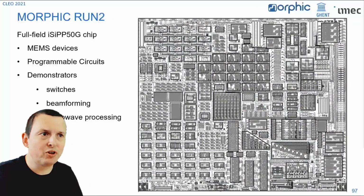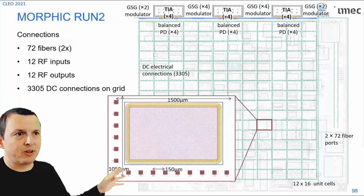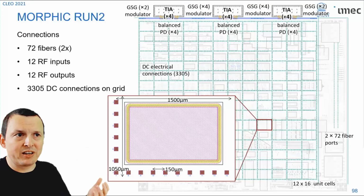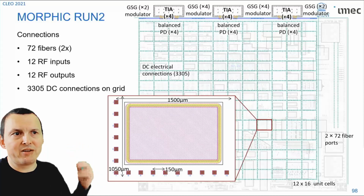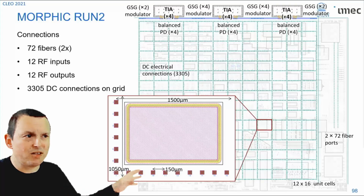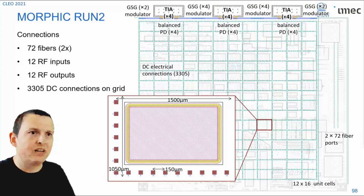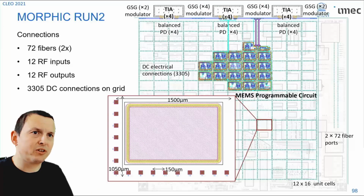So for that, in the MORPHIC project, we also came up with a solution to package these. So to connect such a large chip up to 72 fibers, but also have the high frequency input and output to the modulators and detectors, and to connect up to 3,300 drivers to our silicon photonics devices. And for that, we designed this regular grid, which can be used in the future also for other chips to basically contact our MEMS programmable circuit.